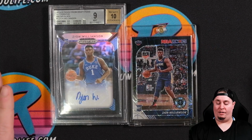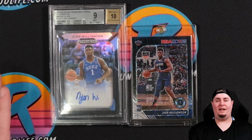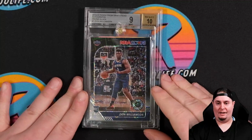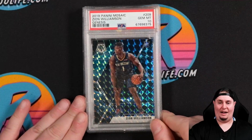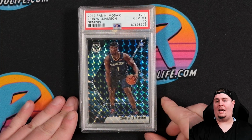So I start looking on eBay. What are my other grails? And there's a card that I chased for over a month on this channel. You can go back to June 2020 when all I ripped on this channel was nothing but Mosaic. And I tried so damn hard to hit this card, and it never came into my possession until now. And that is the Zion Williamson Mosaic Genesis Gem Mint 10.